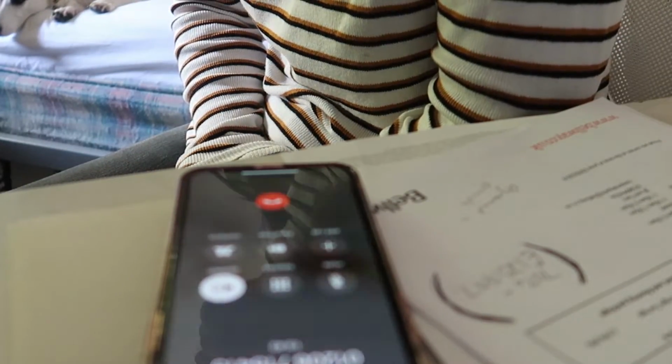Vanity mirror. So you can sit there and put your makeup on there.